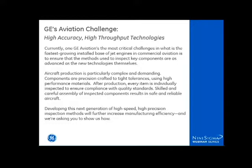So, high accuracy, high throughput inspection technologies, why is this one of them? First off, GE Aviation has a huge installed base. I believe there were about 33,000 commercial engines in operation in 2013, and that number is only continuing to grow at an ever-increasing rate, which increases the pressure to inspect the key components more quickly, as well as maintain or improve accuracy. So we need to inspect more components at higher efficiency while providing the same or improved level of service.